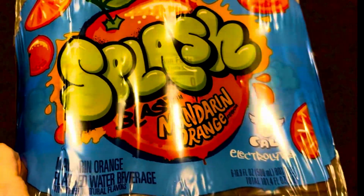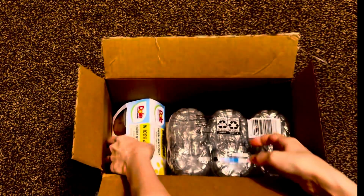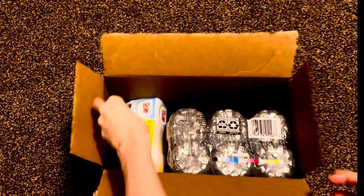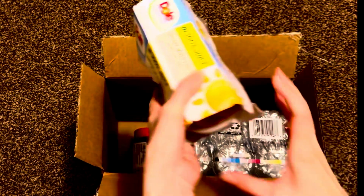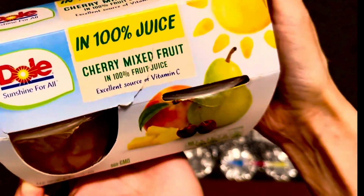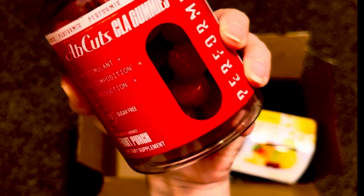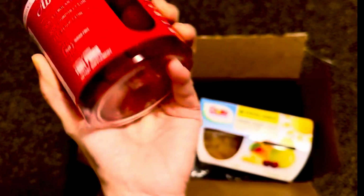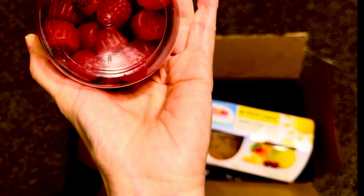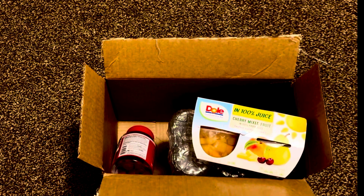So here's mandarin orange splash drinks. And I bought mixed fruit, Dole, 100% juice. And restocking half cuts CLA gummies. These are really good. So that's my haul.